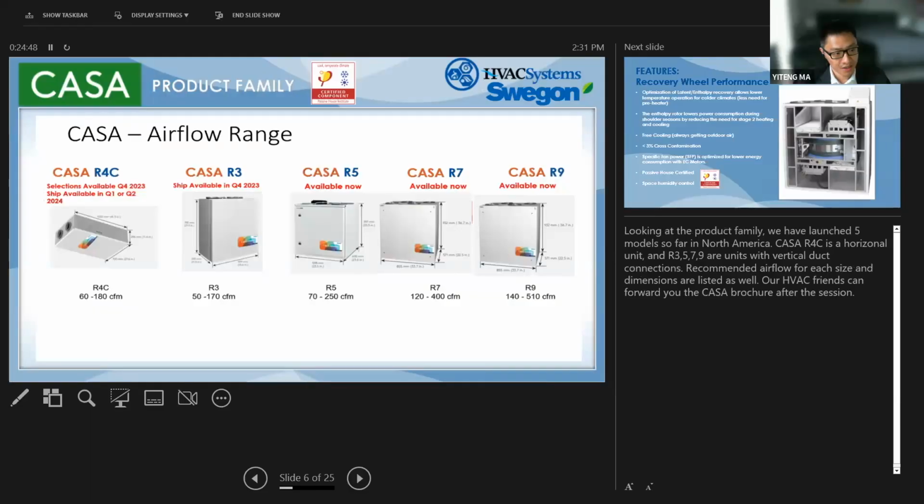I guess there's a question about the volumes. Can you put up that slide you had with the air volumes of each of the different size units again? Sure. Basically R4C and R3 are pretty much the same range. We can operate between 50, 60 CFM to 170, 180 CFM. R5 is from 70 to 250, R7 is 120 to 400, and R9 is 140 to 510.